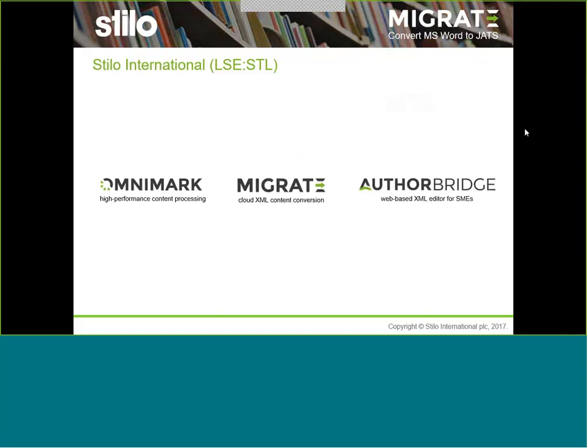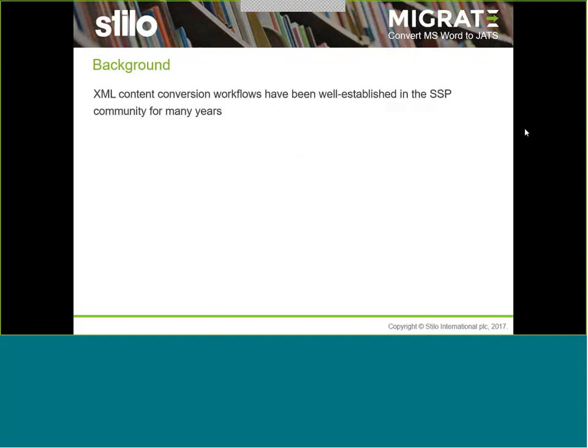By way of background information first, we do appreciate that XML content conversion workflows really have been well established in the scientific and scholarly community for many years. There are offshore services, third-party software being used, and in-house scripts being written, many of those scripts being written in OmniMark as it happens. We appreciate that this works very well for most people and is very well established.